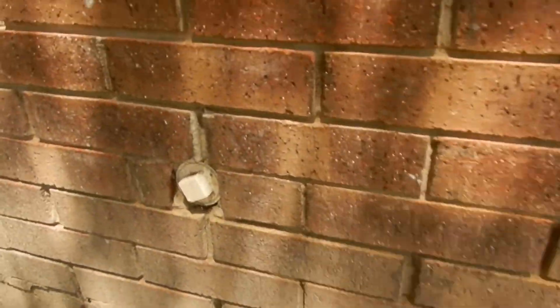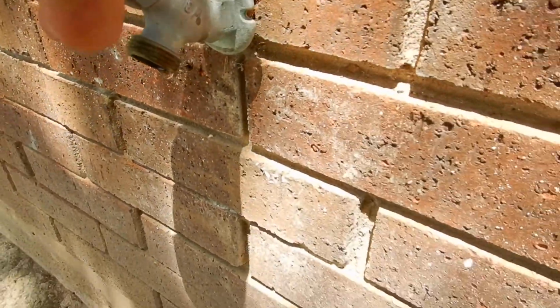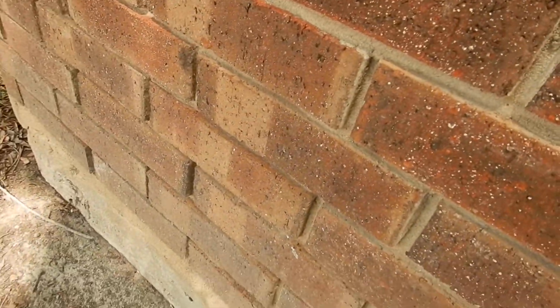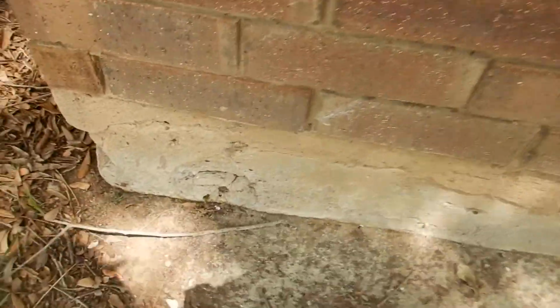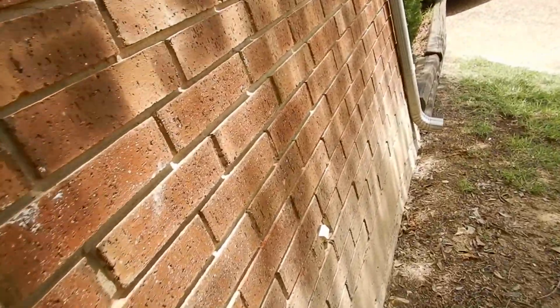And there's a pretty good example right in here. There's another clean out. It's not a main clean out. I'm getting rusty water out of this faucet. This right in here, a pier's been installed. This is a post-tension end. Alright, so we know that we have a post-tension slab foundation. There's several different types.